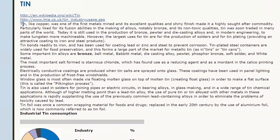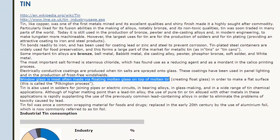A funny use for tin is float glass. They float window glass on top of a molten pool of tin. And that's why it's called float glass, because the glass floats on top of the molten tin. The reason they do that is because they don't need to have the glass touching anything metal, which would put a rough surface on the glass, and that way the glass can be dead flat, perfectly smooth on that side. You only have to touch the top, of course, so you can make glass nice and smooth without touching it. It's called the Pilkington process. They made it up. So that's how they make float glass.